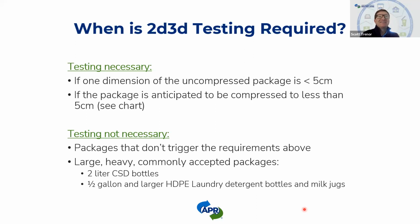So one is 2D, 3D testing required. As I mentioned before, if a dimension of the uncompressed package is less than 5 centimeters, I think I used 2 inches in the previous couple slides, but so less than 5 centimeters, or if the package is anticipated to be compressed to less than 5 centimeters. And we have a pretty complicated chart that I'll show on the next slide.